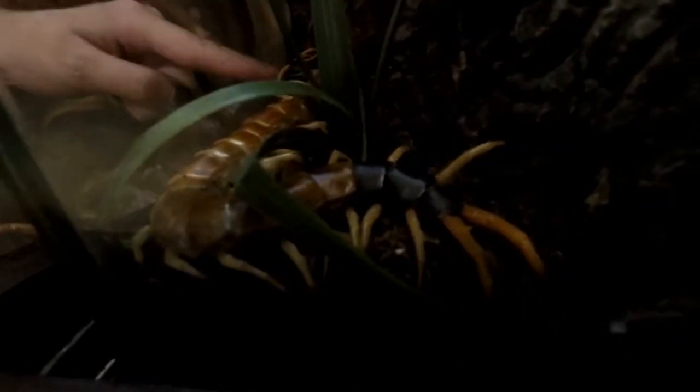Okay, here's a giant centipede. Let's see if we can find him. Wait, oh, there he is. He's right there in the corner. He's a centipede. Oh, yeah, that's why you don't want to touch him. They definitely look like you wouldn't want to touch him. He's super ugly. Wait, no, that's a scorpion. No, it's not a scorpion. It's a millipede.